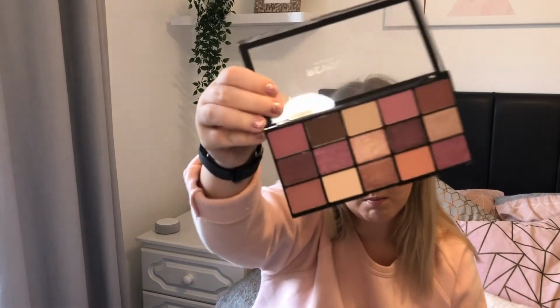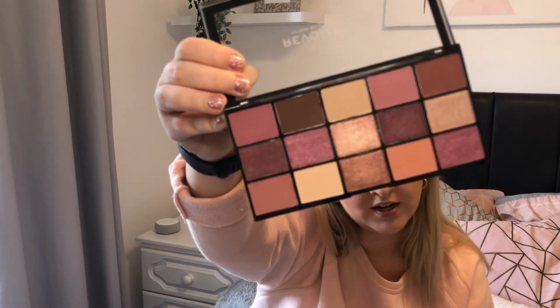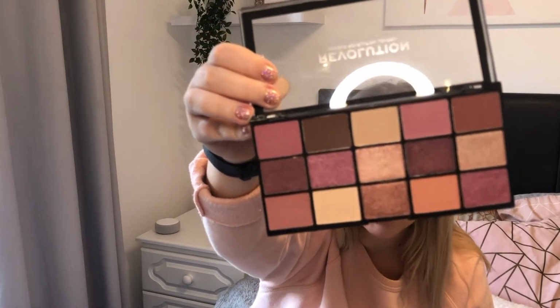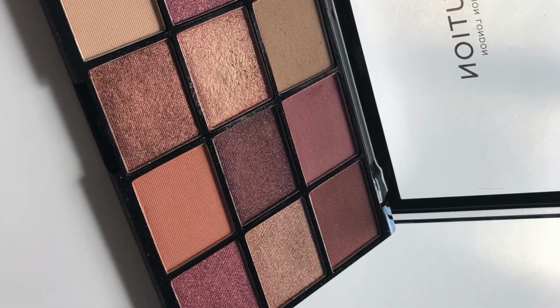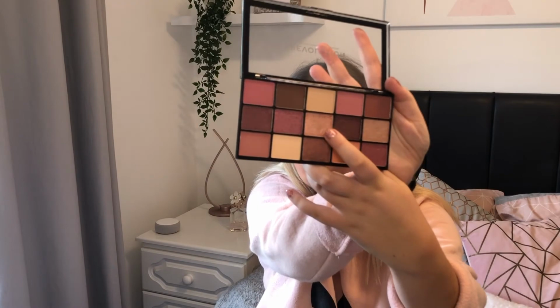Now this one my sister bought me because she was meant to be buying me the Iconic 3, but she thought that was it. She didn't realise it said it on the back. So that one was kind of bought by mistake. I absolutely love this middle colour. Some of them are a little bit too dark for me, and I think I just need to experiment more, to be honest.